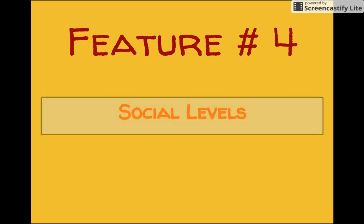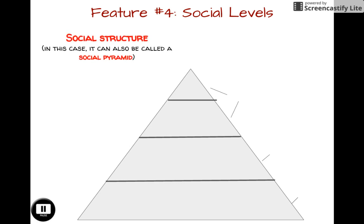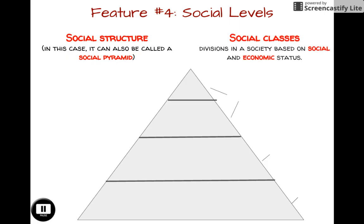Feature number four that we need to see in your society is social levels. And this is a concept that you're probably already comfortable with. So what you see here, this triangle shape, is called a social structure. It can also be called a social pyramid because it makes that shape. And within this social structure, you'll see different social classes. A social class is a division in a society based on social and economic status. So if we looked at Mesopotamian society, we would see different social classes.